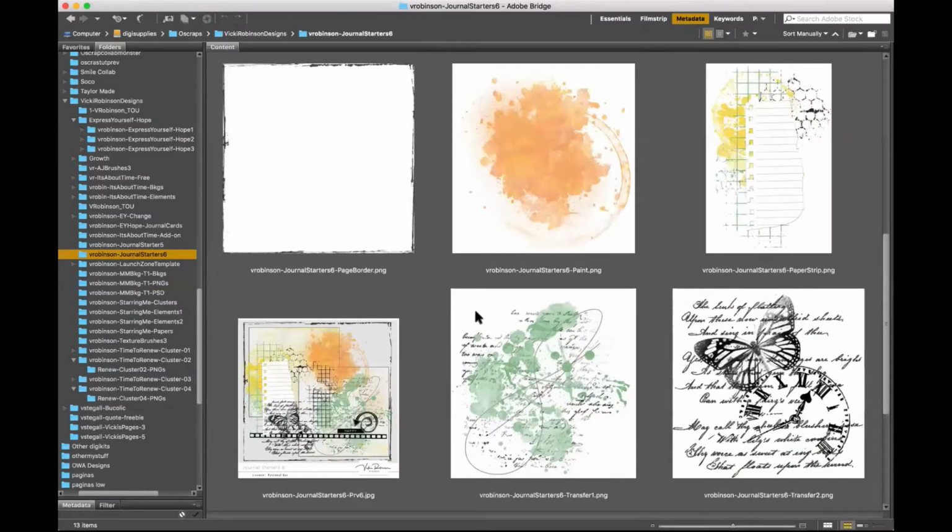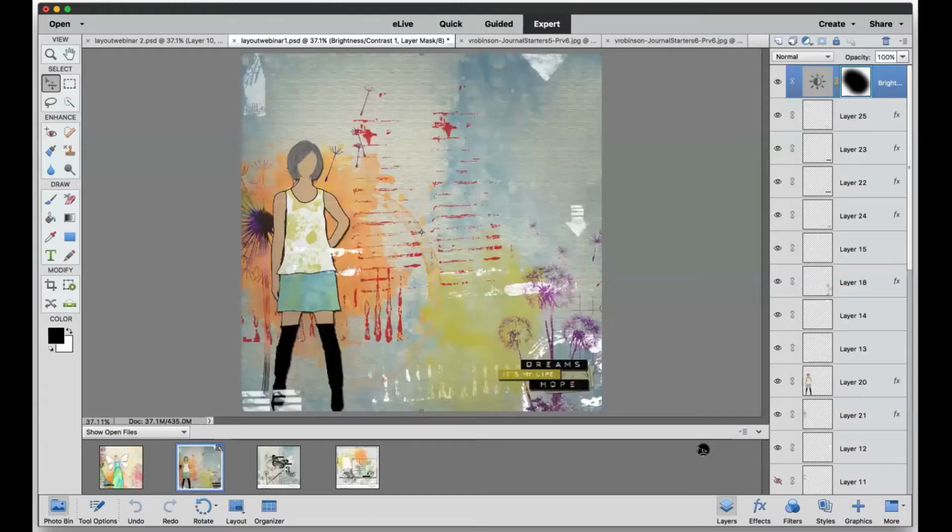So, if you want to do pages faster, that is a good way to practice. Does anyone have any questions about the layouts or the products that I'm showing here? Okay. If you don't have any, I'm going to pass the screen now to Vicki Robinson so she can show you some good stuff.